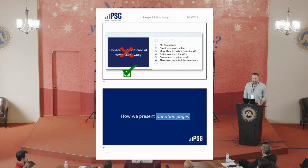It's easier to process the gifts. You're guaranteed to get an email, because when you're giving online, you're going to include your email, which means suddenly your database is up to date, and you have a fresh email, and you can thank them in a personal, heartfelt way at no cost to you at all. And you get to control the whole experience, okay?